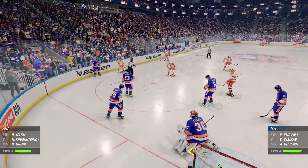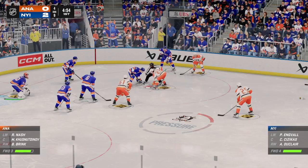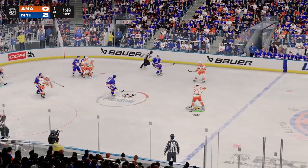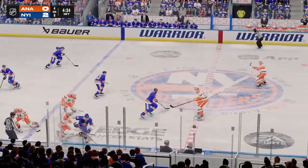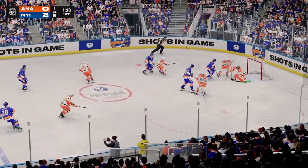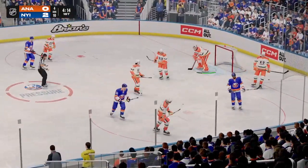Late goings of this period, 2-0 is the score. The Ducks will go to work here in the offensive zone. Lays out to block the shot. Passes it over to Duclair. Moves it to Engvall. Oh, what a save in front. There's the whistle as the puck is frozen up.